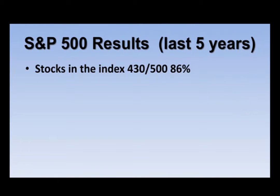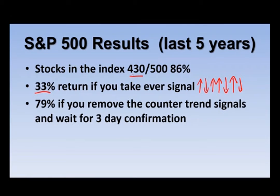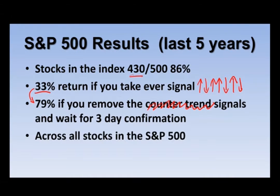So here are some back-tested results of this tactic. On the S&P 500 over the last 5 years, out of 500 stocks, it worked on 430 of those. So that's a pretty good success ratio. Now, if you would have taken every signal, the long, the short, the long, the long, the short, you would have been paid a 33% return on your investment. Now, if you remove a lot of those counter-trend signals and use a 3-day confirmation to filter the trend, you can increase your return from 33% to as high as 79%. So that's pretty decent, and I'm going to show you how to do that.